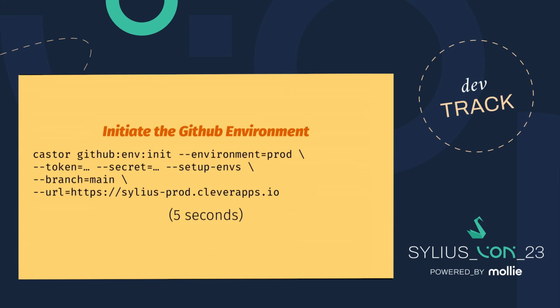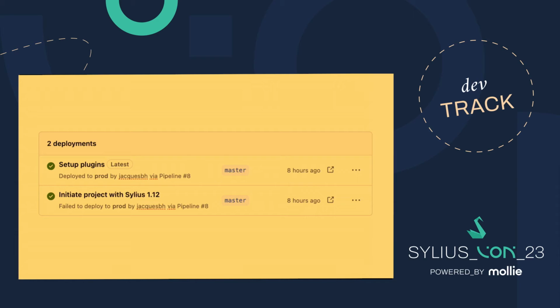We need to initiate the GitHub environment. For this one, we put the token and the secret of Clever Cloud. So obviously they are not shown. You set up the envs, meaning the environment variables, for the main branch, and you tell it the URL. So you will have something like this.